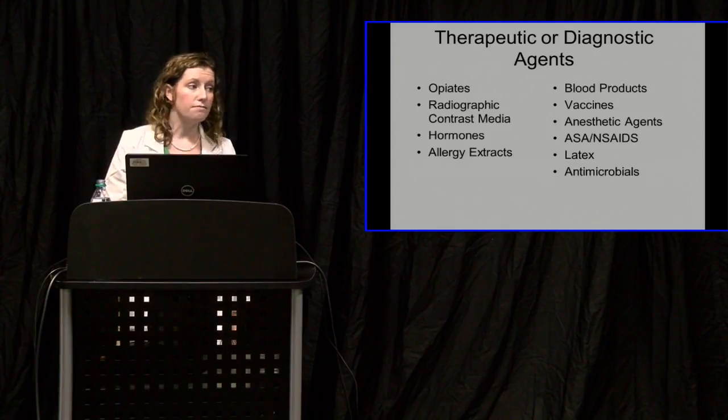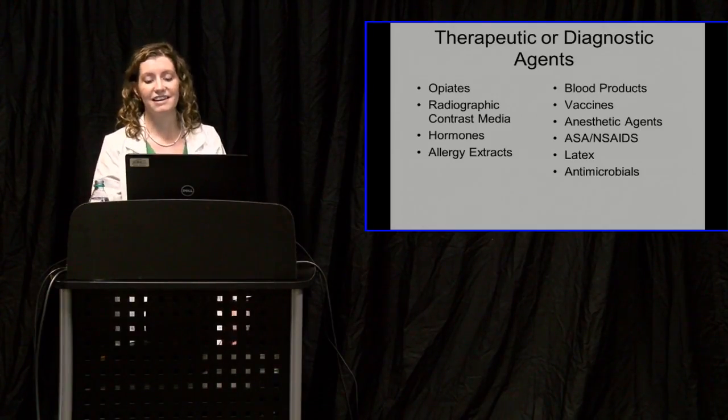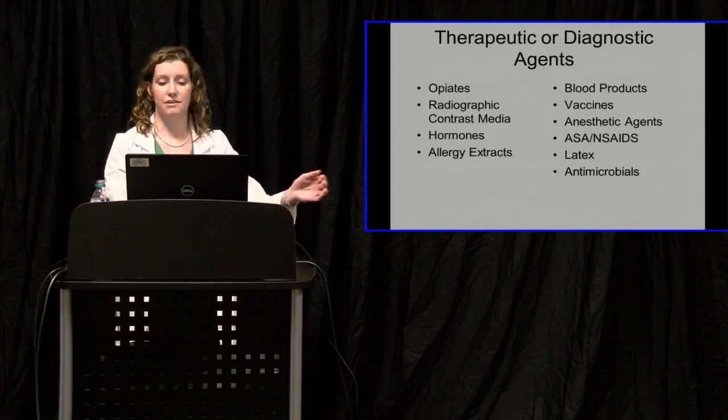But it's hard to find a latex-containing glove in the hospital. It's really hard. Thankfully, our clinic is located next to the adolescent clinic, so latex condoms are all over the place. So that's what we do.